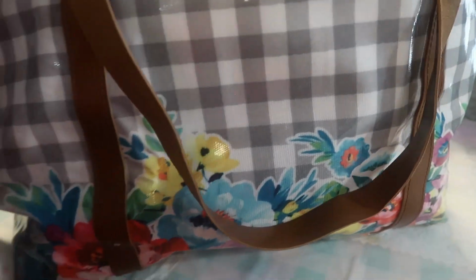Look at this side over here as well. There's a big pocket on this side. Look how deep that pocket is. Look at the deepness of this. Y'all, mom and I have to hold this open so y'all can see this. This is so deep. Look at this.